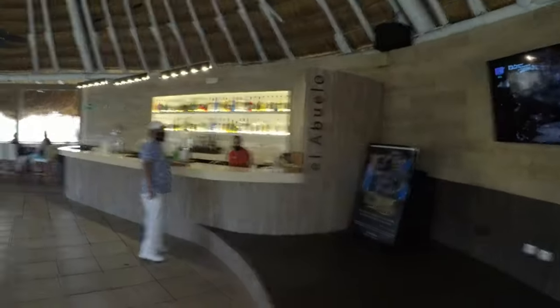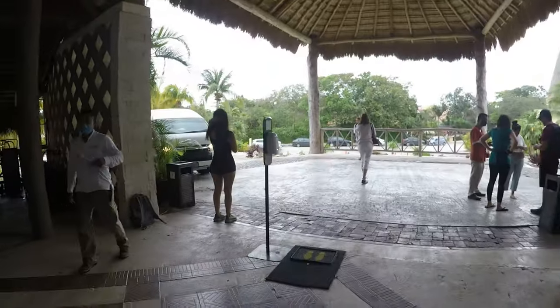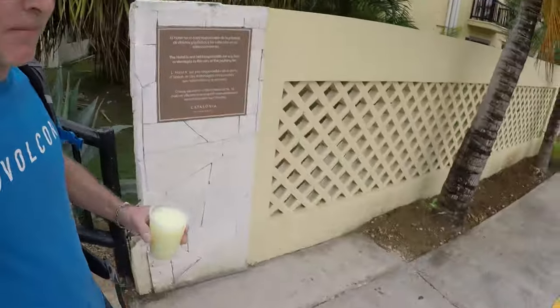So anyhow, here's the Abuelo bar. And hey, senor. Good people. So back to the Yucatan, got a margarita anyhow. Maybe you'll be a little more organized than me, but there's been a lot of, like I said, a lot of walking back and forth. But hey, you got a margarita to boot, so whatever.